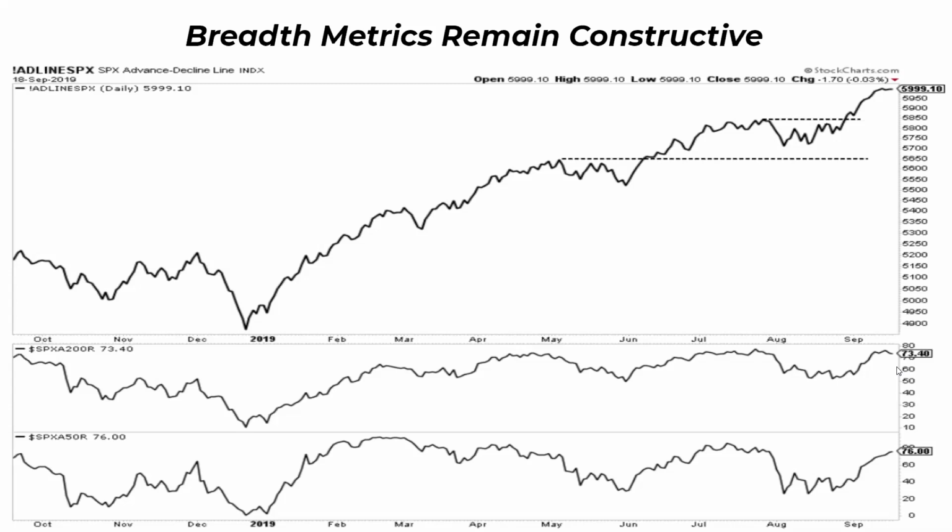Participation in the rally, long-term trends intact, intermediate-term trends intact, increases the odds that the index will ultimately break through those July highs before the end of the year. It's an odds game, right? We're assessing the odds of that likelihood every day, and these are some of the data points we look at to help us make that assessment, and they are pointing in the bullish direction.